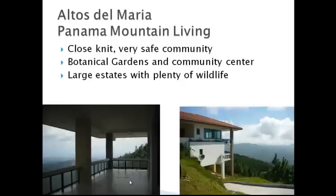You've got some central areas within the Altos del Maria area, including botanical gardens, a community center where people get together, they play pool, they play cards, they have potluck dinners, and of course the property options are fantastic. You've got lots for sale, you've got existing property for sale, plenty of wildlife in and around the area, good for gardening, and just a real good feel. Altos del Maria is the largest mountain development in Panama, and it's pretty close to Panama City.